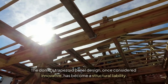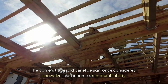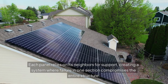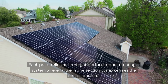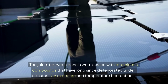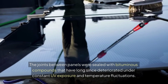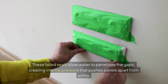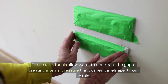The dome's trapezoid panel design, once considered innovative, has become a structural liability. Each panel relies on its neighbors for support, creating a system where failure in one section compromises the entire structure. The joints between panels were sealed with bituminous compounds that have long since deteriorated under constant UV exposure and temperature fluctuations. These failed seals allow water to penetrate the gaps, creating internal pressure that pushes panels apart from within.